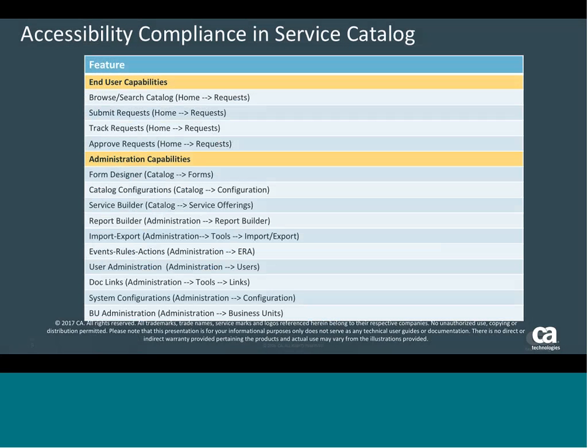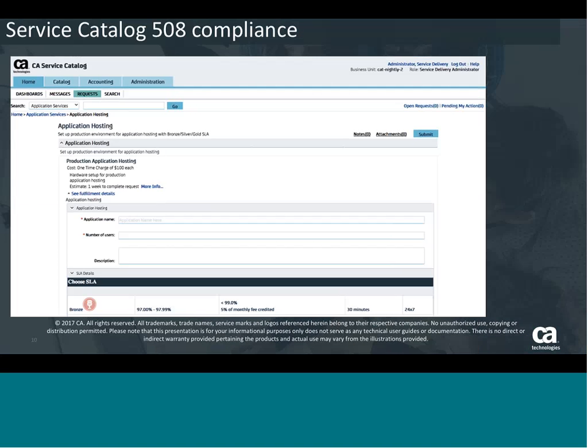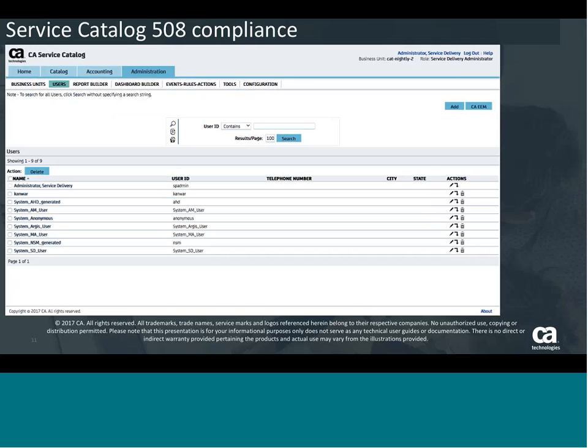Another one, which is a big one for Service Catalog, is for the federal customers, the governments, and other organizations who care about accessibility compliance or 508 compliance. The catalog screens that are relevant to end users and administrators, the most frequently used screens, are now fully 508 compliant. That required a lot of work on the back-end side, so our forms are upgraded, and the form designer and other administrative screens are all updated with respect to the back-end technology to support 508 compliance, be it keyboard-driven navigation, the screen reader, or high contrast ratios and things like those. It's available now in Service Catalog, in both end user and administration screens.